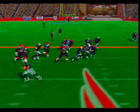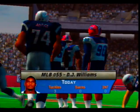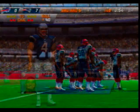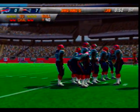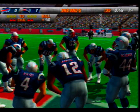Boy, the counterplay. Dropped in the backfield for a short loss. And he chases him down behind the line of scrimmage for a loss. I'll tell you, he's one of the most knowledgeable defenders in the league. He knows how to play the game, and he always knows what's going on.